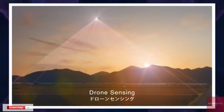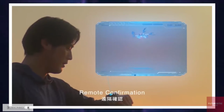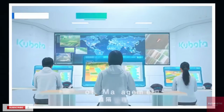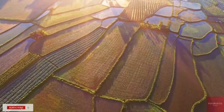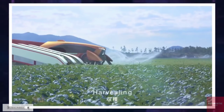Using a combination of GPS, onboard sensors such as cameras, and an artificial intelligence-based guidance system, it can independently operate on both traditional and rice fields. Its artificial intelligence system also allows the machine to track factors such as weather and crop growth, so it can actually decide when to proceed with tasks such as sowing, harvesting, or cultivating the soil.